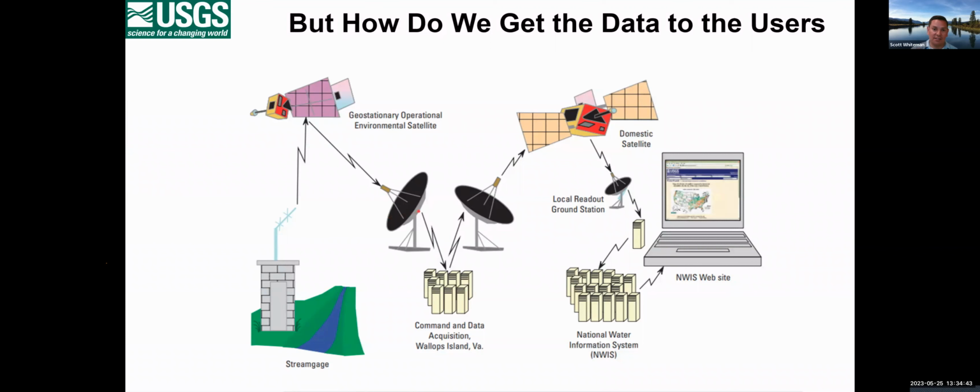Well, how do we get the data to the users? This is just a rough schematic of a normal GOES, or Geostationary Operational Environmental Satellite, system. You get a gauging station that transmits up to a satellite, comes back down to a command and data acquisition station, goes back up to a domestic satellite, and comes back down to a local readout ground station, where the National Weather Service, Bureau of Reclamation, and the USGS all grab that data and begin processing it, and we can show it live on our NWS web.